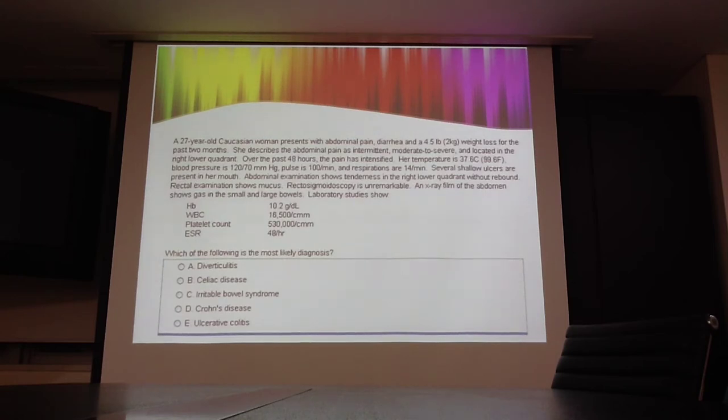Several shell ulcers are present in her mouth. Dominic's examination shows tenderness in the right lower quadrant with double bound. Rectal examination shows mucus, but the sigmoidoscopy is unremarkable. An X-ray film of the abdomen shows gas in the small and large bowels.